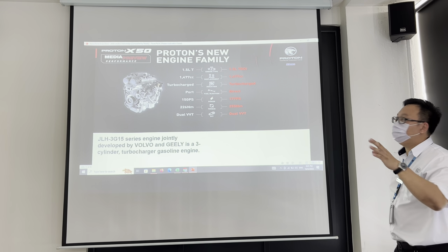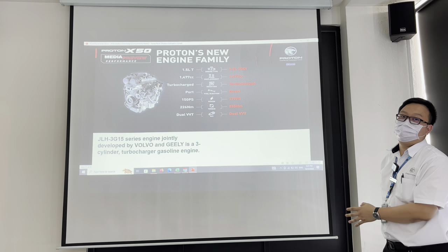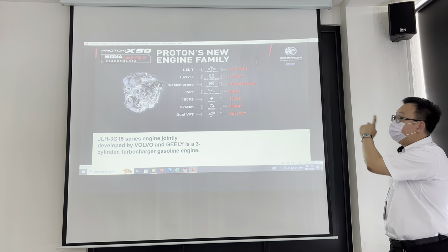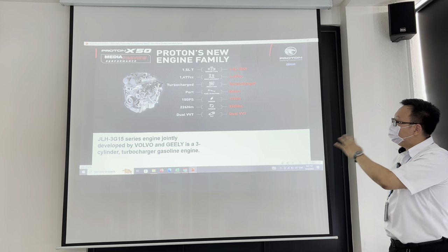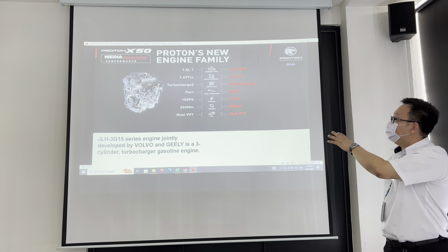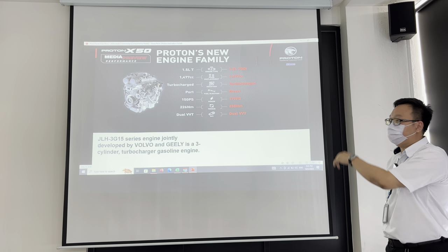So you need to know whether it is X50 or the turbo. Only the difference is the direct injection. So the flat sheet they're giving you is direct injection. Other than that, it's also turbo but it's giving the MPI, we call it the MPI injection.